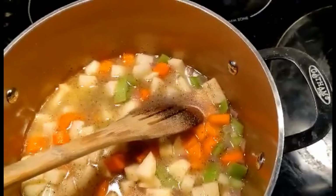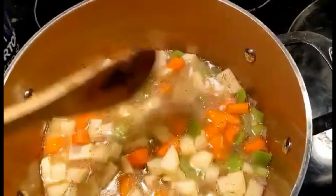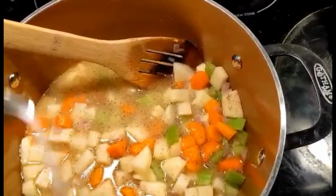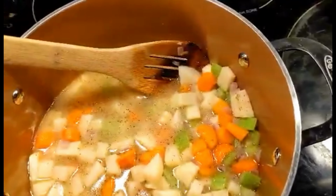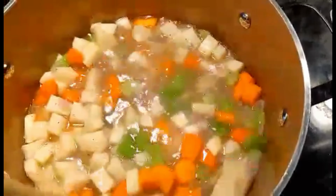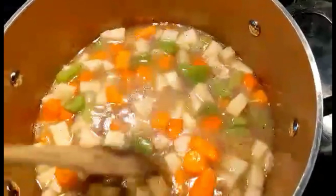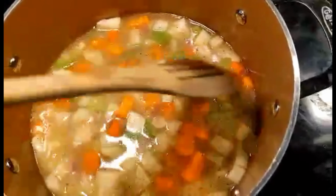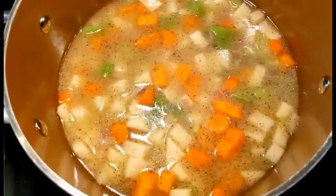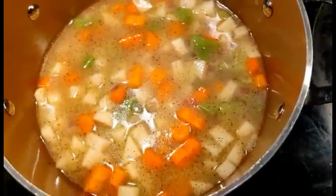And here is the salt. Let me move this spoon out of the way. Here is the salt, just coating it. And you can keep adding if you need any more. But like I said, to taste. All right, so this is going to be boiling for a bit. Obviously, we're going to boil it till the potatoes and the carrots are soft.